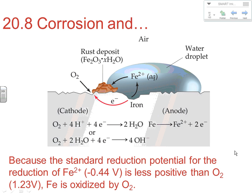Now, because the standard reduction potential for Fe2+, which is our iron ion, is negative 0.44 volts, that's less positive than the reduction potential for oxygen. So that means iron is going to be oxidized by oxygen. So iron, in the presence of oxygen, especially if we've got a drop of water there, because that helps our transfer of electrons and we create a solution that really speeds up this process. So in a wet environment, iron is just going to rust because oxygen is in air.